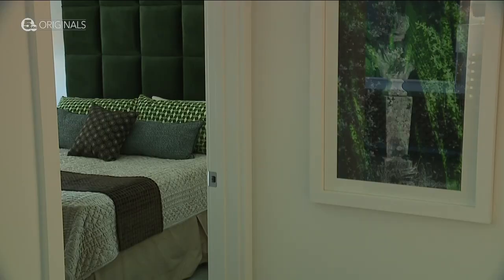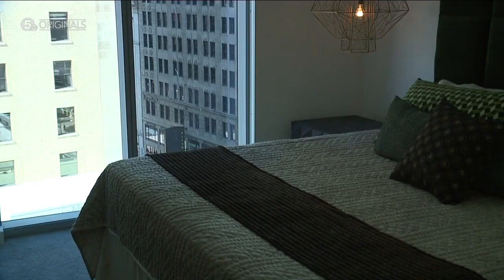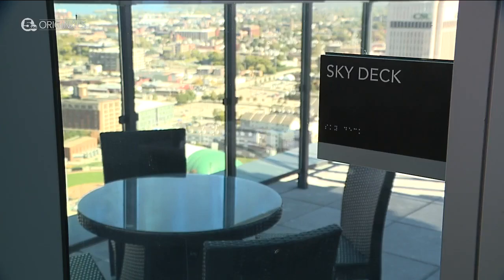But Terry says the bright spot is that people still seem to want to live downtown. When things sort of settle down a bit, the demand that Lumen project was based on still exists. In Cleveland, I'm Kevin Barry, News 5.